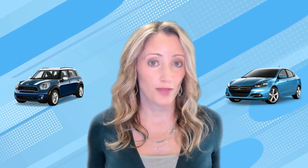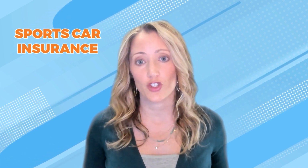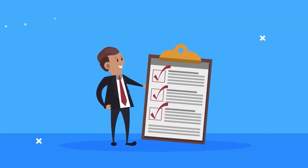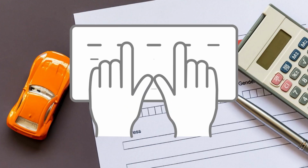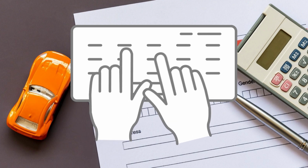But there are more controversial models like the Mini Cooper and the Dodge Dart, which can be tough to classify. So if you're shopping for sports car insurance, it's important to compare quotes from different insurance providers based on the exact make and model of the vehicle you drive or are looking to purchase. Each company has its own criteria for what makes a car classified as a sports car. So I promise it's worth you putting in a little time to do research to find the best rates.